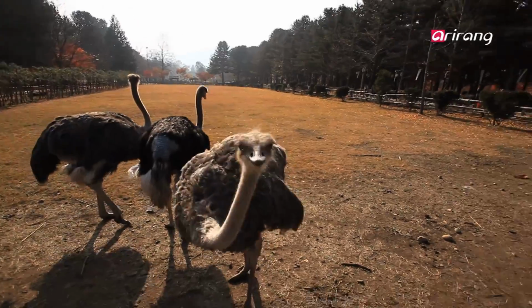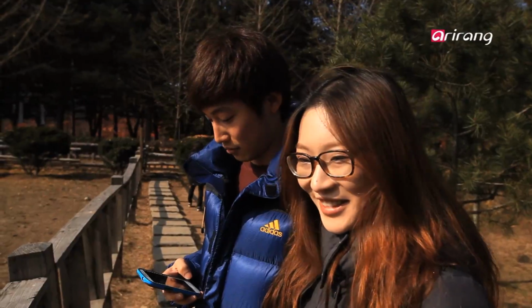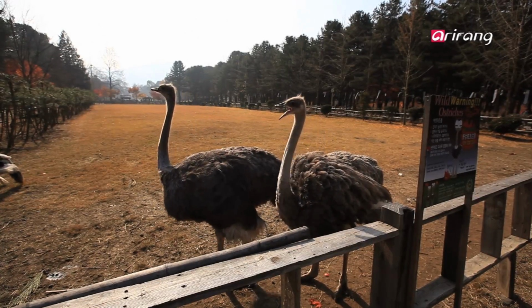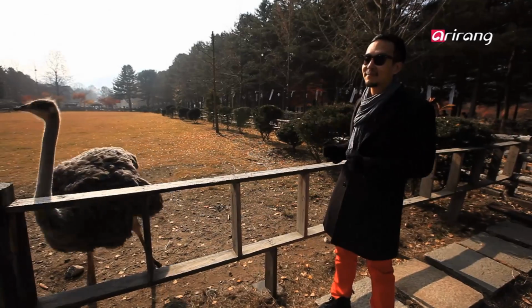So one thing Nami Island is famous for are their wild ostriches. First time I've seen one in person, they're huge. They're really beautiful though. And again, be careful though. They're beautiful, but again, wild.